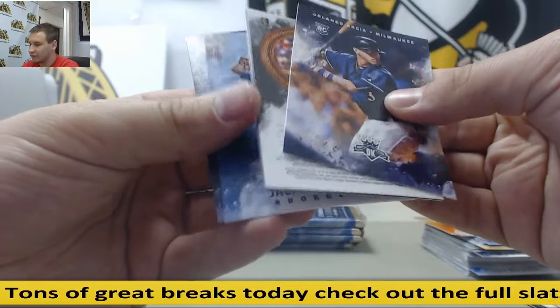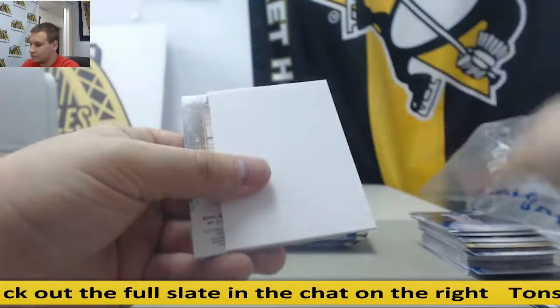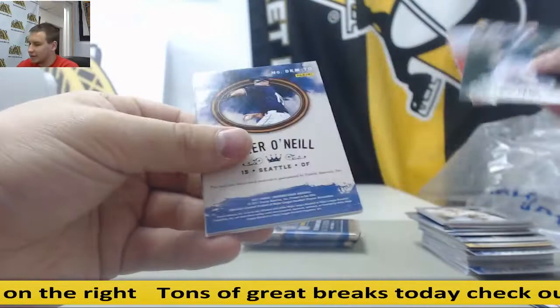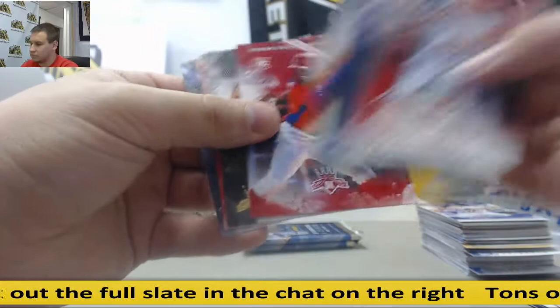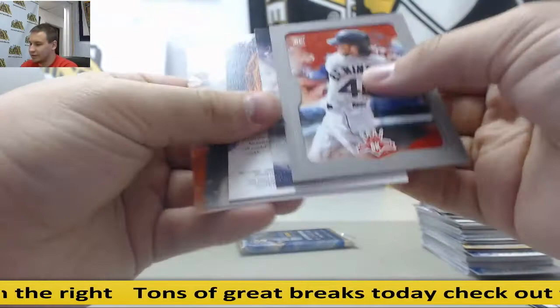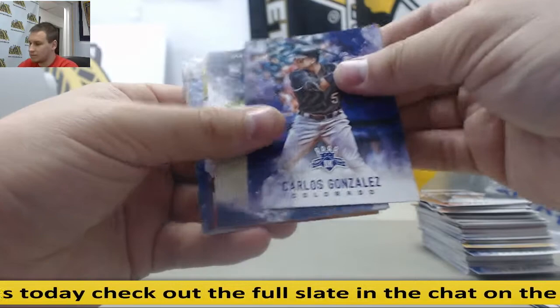Carson Fulmer variation and Ernie Banks insert. George Kelly framed. Some pretty nice boxes here so far. And second hit of the box, Tyler O'Neill, dual jersey /99. Ernie Banks variation. Wade Boggs. I'm still waiting for a Longoria to pop out of one of these that I need. Andrew Benintendi framed rookie. Nice one there. Kirby Puckett variation. Jackie Robinson insert. Last pack of box 4. Miguel Cabrera. Aurora insert. And base.